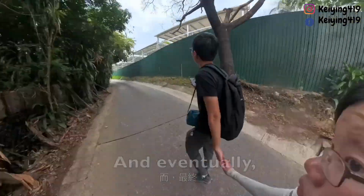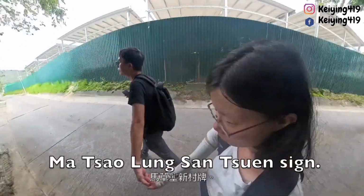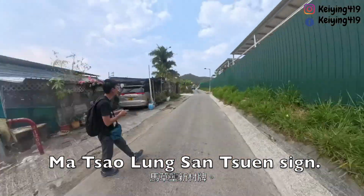And eventually, it will lead you to the Ma Chau Tsuen village side.